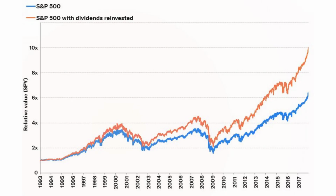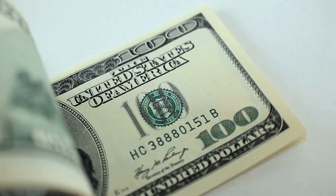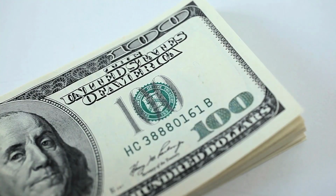The same concept applies to quality companies that pay sustainable dividends. If you reinvest those dividends, you will get more shares of a company. And those shares will spit out dividends again as well. And this will continue and start to grow faster and faster. Where it really gets interesting is if we do add extra cash and we add the growth of dividends into the mix.